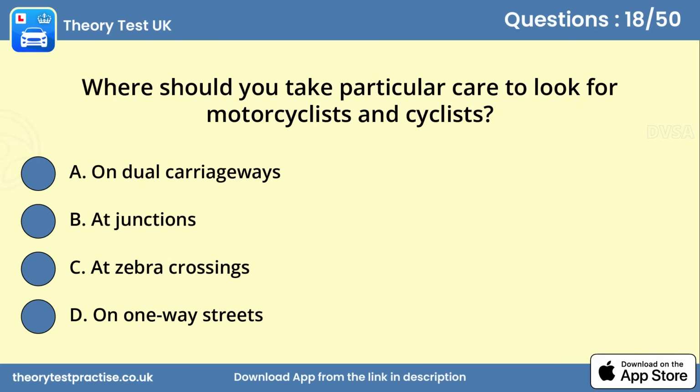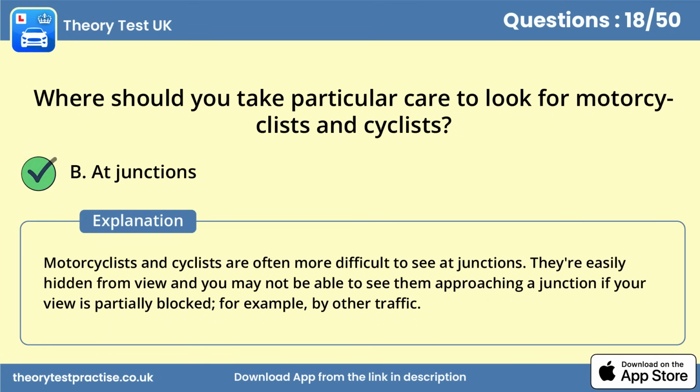Question 18. Where should you take particular care to look for motorcyclists and cyclists? B. At junctions. Motorcyclists and cyclists are often more difficult to see at junctions. They're easily hidden from view and you may not be able to see them approaching a junction if your view is partially blocked, for example, by other traffic.